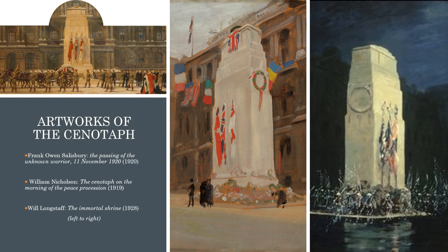In the years following the cenotaph's completion, a lot of artwork was inspired by it, such as the three paintings you can see here, but also a lot of poetry as well, including Siegfried Sassoon's At the Cenotaph from 1933.